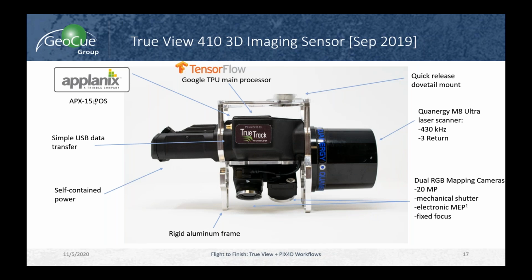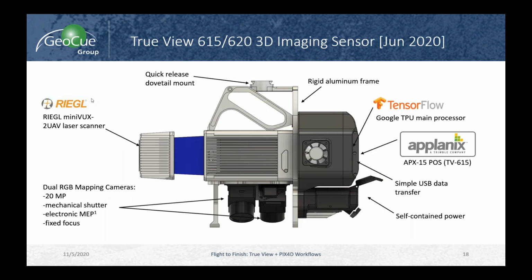And then for positioning, we use Applanix positioning technology. We've had a relationship with Applanix for a long time, and they really understand what they're doing in 6 degree of freedom positioning. So that's our GPS IMU system.